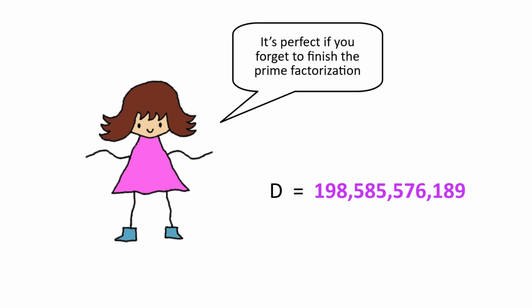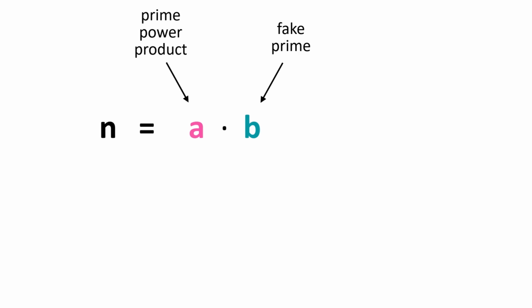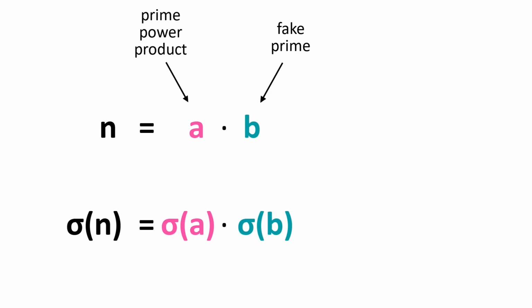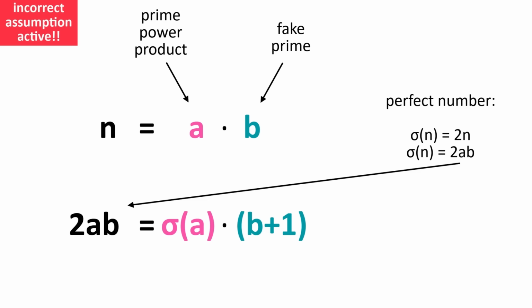We can find more numbers with this property by defining it mathematically. For a number n, we can say that the incomplete factorization includes a bunch of prime powers and then a fake prime b. If a is the product of those prime powers, then n equals a times b, and under the incorrect assumption that b is prime, we would have sigma of n equals sigma of a times (b plus 1). A perfect number would have sigma of n equals 2n, which in this case is 2ab. So we want to find when 2ab equals sigma of a times (b plus 1).